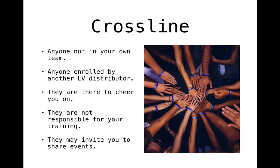So for example, everyone on this call tonight, you are all Crossline from each other. You're all enrolled by me. That's the one thing we all have in common. But everybody on the call tonight is Crossline from each other. So you're all there to cheer each other on. You're not responsible for each other's growth, development, training, all this kind of stuff. But like I said, we're there to cheer each other on. This is the difference. You don't build these businesses on your own for yourself. You build it for yourself and in a team, a wider team.